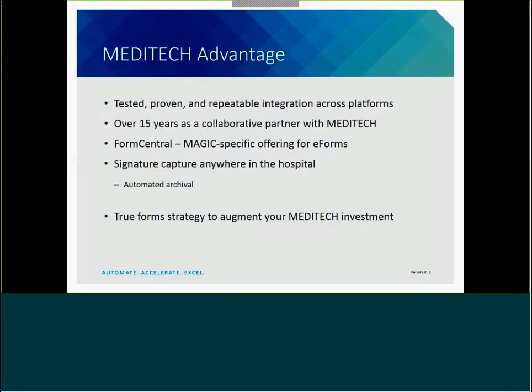So let me talk a little bit about the Meditech Advantage in review. We do have that tested, proven, and repeatable integration across all Meditech platforms. We have been a partner with Meditech for over 15 years, and will be for years and years to come. And we'll give you that true form strategy to ultimately augment your Meditech investment.